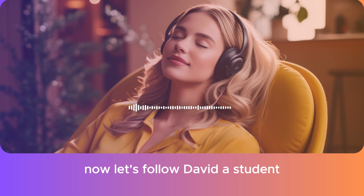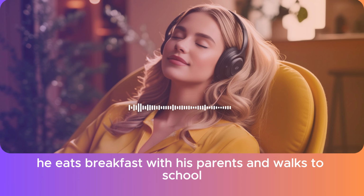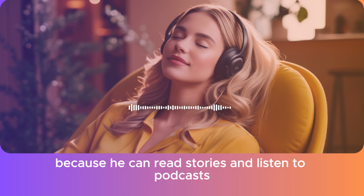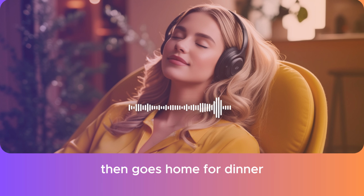Now, let's follow David, a student. He wakes up at 6:30 a.m. He eats breakfast with his parents and walks to school. At school, he studies math, science, and English. His favorite class is English because he can read stories and listen to podcasts. After school, he plays football with friends, then goes home for dinner.